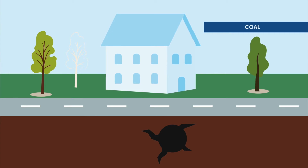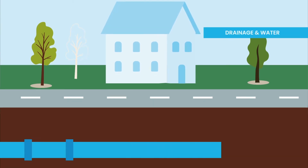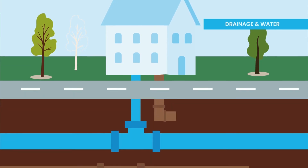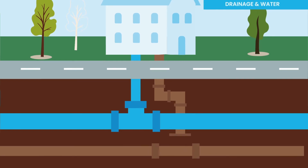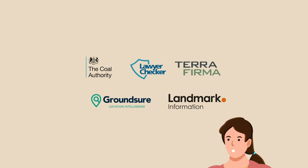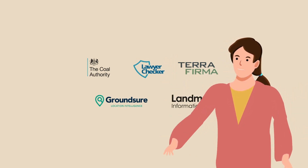Finally, a drainage and water search is purchased to show where the clean water and sewage pipes run around the property, whether the property is connected to the public network or not, and the basis of how services are billed against the property. That's where SafeMove comes in, in partnership with several providers. SafeMove offers a wide range of property searches to our customers, conveyancing solicitors.